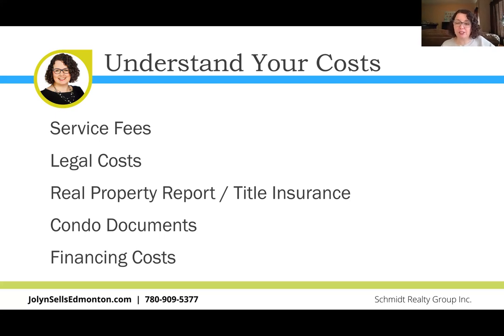Legal costs: you will need a lawyer to complete your sale transaction. Typical fees for my clients often fall in the $1,500 to $2,500 range, depending on the timeline and complexity of your sale. You will need to pay for an updated real property report if you don't have one, or if it's out of date, or you might have to pay for title insurance. So real property report in that $800 to $900 range, title insurance in the $50 to $150 range.